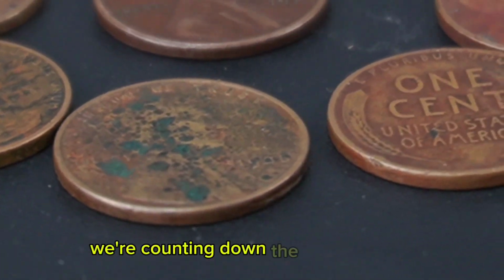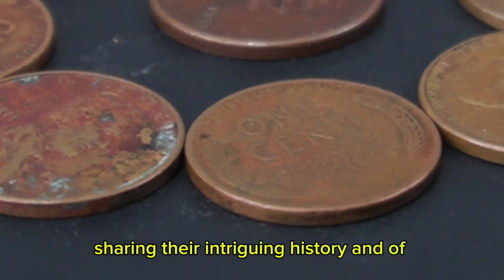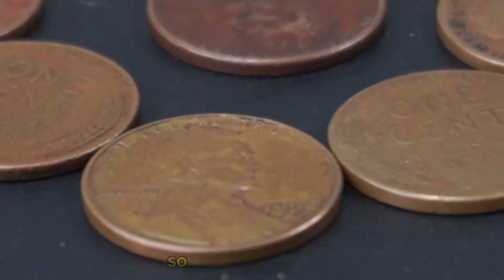Today we're counting down the top 5 ultra-rare Lincoln Wheat penny coins, sharing their intriguing history and of course their incredible value. So let's jump right in.